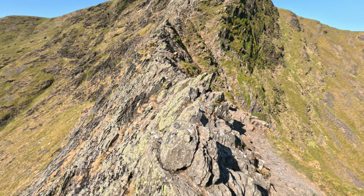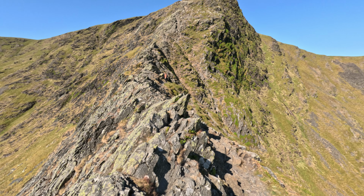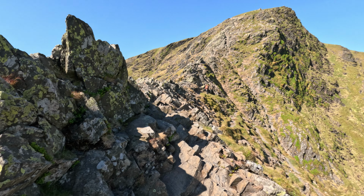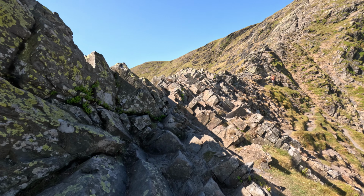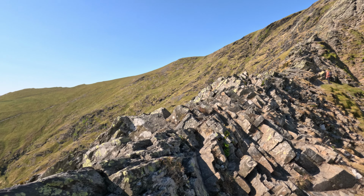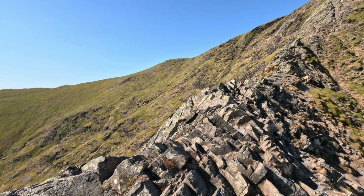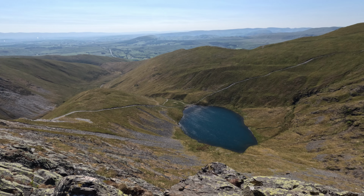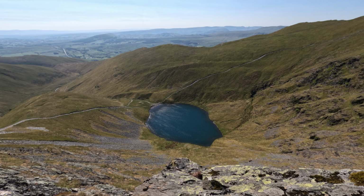Letting the wind pass over. There's a chap in front of me, so I'm just giving him a little bit of space. Don't think he's quite as confident as I am. Final climb up behind me there.